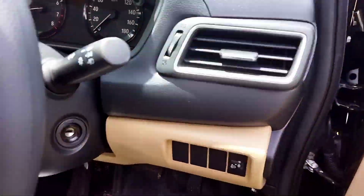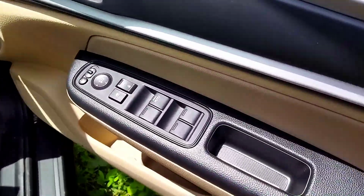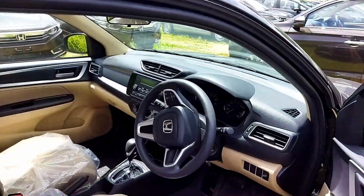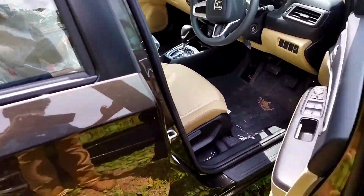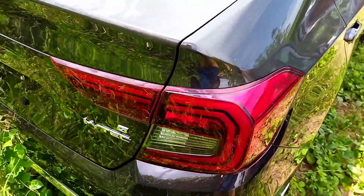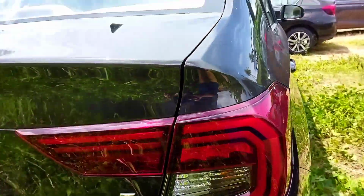It has got steering mounted audio controls, electric adjustable mirrors and electrically foldable mirrors. On the back it has got LED taillights and shark fin antenna.